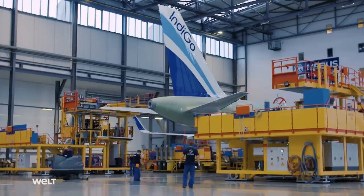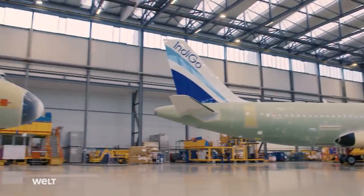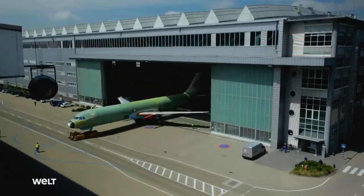The team has kept to the 2-day tact rate. The planes can all move forward one position. And the aircraft at the front of the line now leaves the hangar. It will be transported to another hangar where the engines will be mounted.